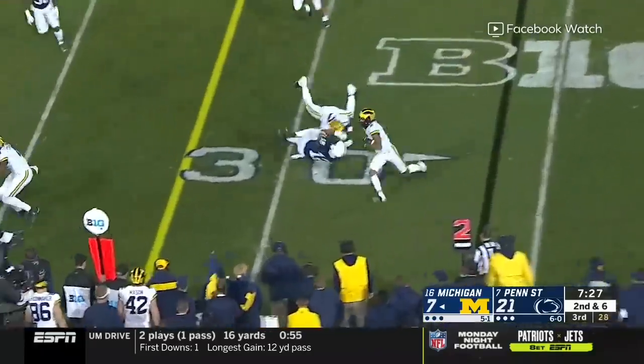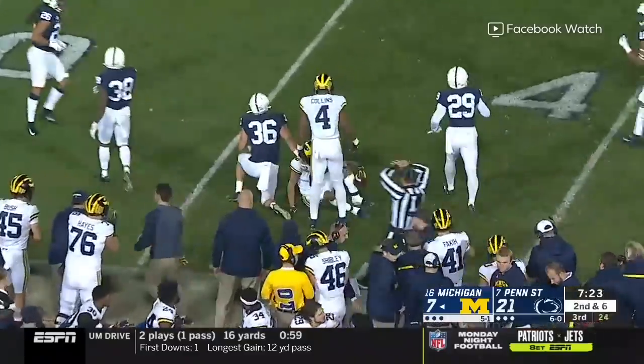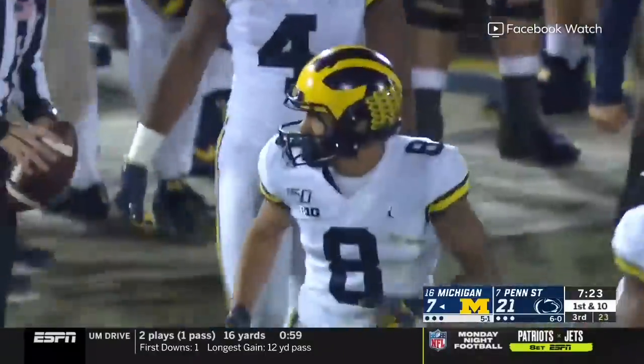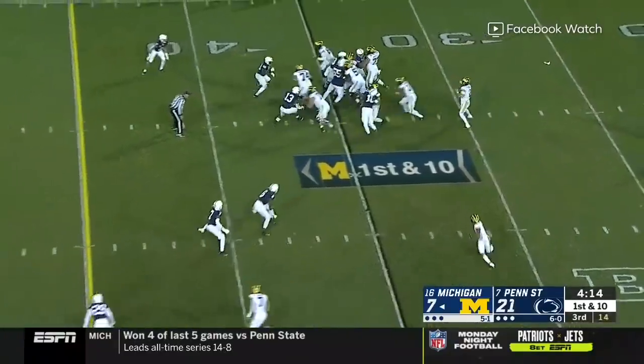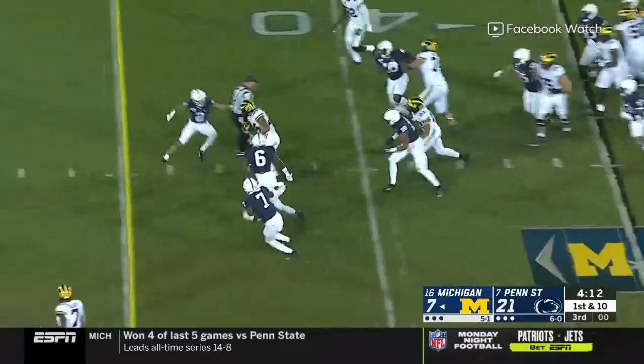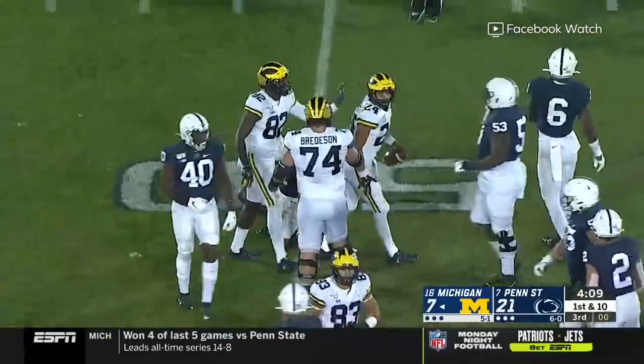Ball to Bell on this side. Good blocks on the edge. And Monty Bell starting to make some progress on the edges of this Penn State defense. He's to the 43. That last drive, see if they go back to that. Charbonnet breaks a tackle and makes the cut. Hard running by the freshman, and he's out near midfield.